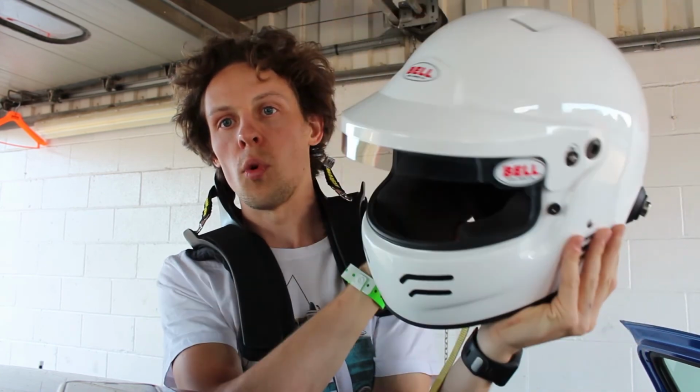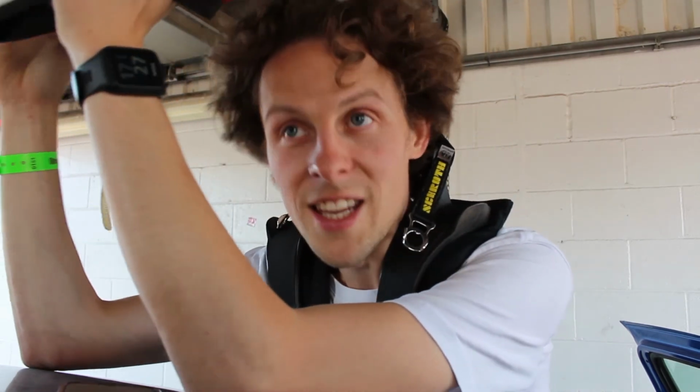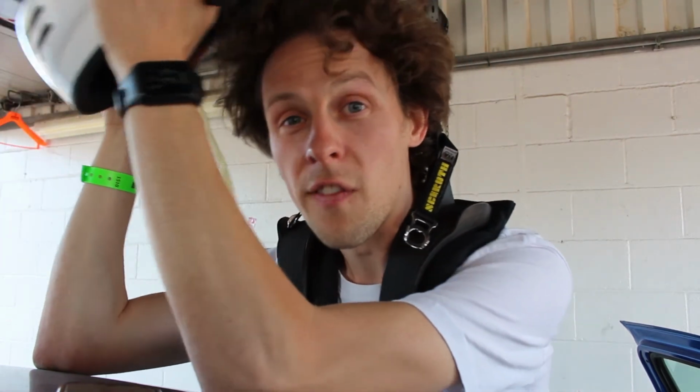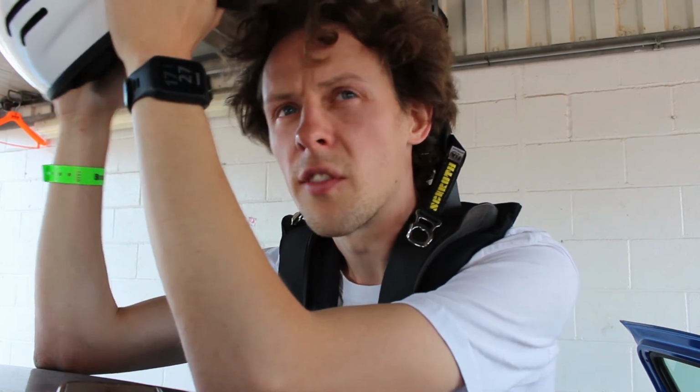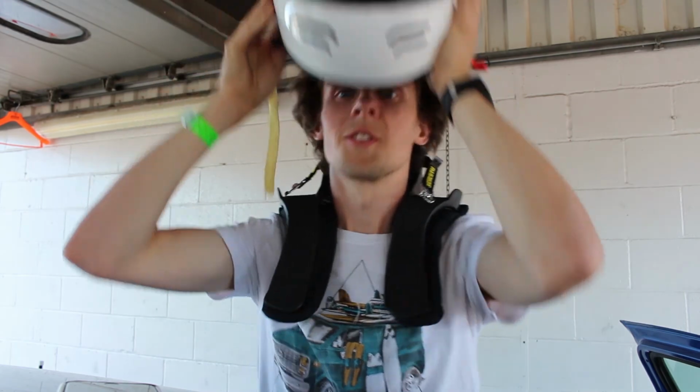I've got a Bell Sport 5 helmet, which is pretty entry level, but we went to Autosport earlier in the year, and these were by far the comfiest helmet. And we tried on a V2 Super Vent and a few others, and they were just nothing in comparison to this. So, safety first.